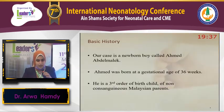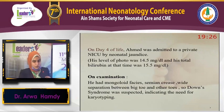Okay, our case is a newborn boy called Ahmed. Ahmed was born at a gestational age of 36 weeks. He's a third order of birth child of non-consanguineous Malaysian parents. On day 4 of life, Ahmed was admitted to a private NICU with neonatal jaundice. His level at referral was 14.5 and he came in with 15.5 milligram per deciliter.